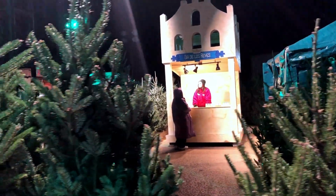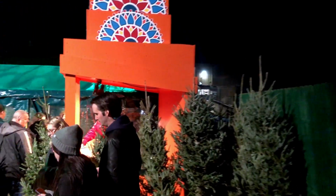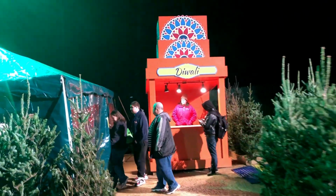So Dia de los Reyes, I'm assuming maybe Mexico? I don't want to assume. I'm Hispanic, so judge. Diwali. Oh, this is nice. And then the little tented areas are stations where you could have crayons to fill them out. And now I kind of get the name, Traditions Tree Maze. It's all the traditions from different holidays around the world. You got Hanukkah over there. Here's a better look at Diwali. India. And I gotta say, I love the smell of the pine trees. Christmas trees are amazing, very aromatic.